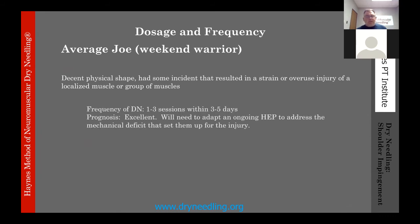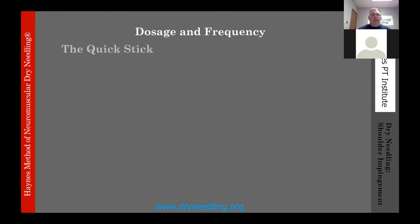Here, we're going to need to dry needle 1 to 3 sessions within the first 3 to 5 days. Prognosis is excellent. They will definitely need to adopt an ongoing home exercise program to address whatever mechanical deficit set them up for the injury in the first place. So if something was already there, went too aggressive, too strong over the weekend, inflamed something, we can knock the pain down, but we have to have them work on the right things to restore normal mechanics in order to move on past that.